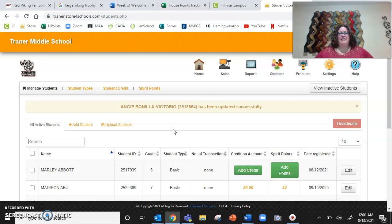So remind kids, if they do not have at least 5 stamps this week, that our expectation, our goal, is for them to earn at least 5 stamps every single week. And the expectation is they have at least 45 stamps by the end of the quarter in order to attend the dance.